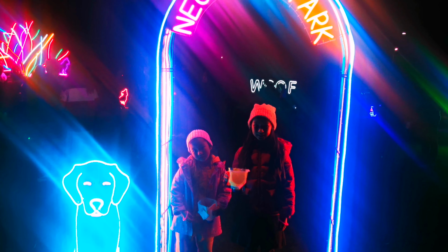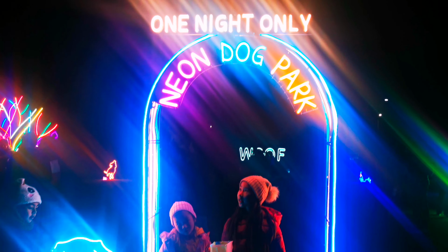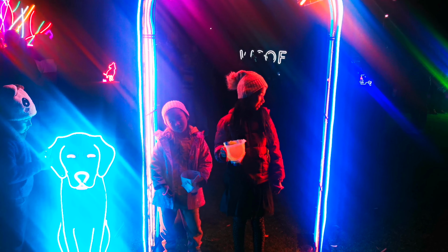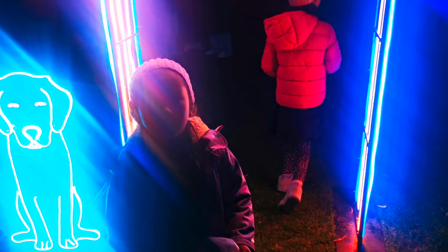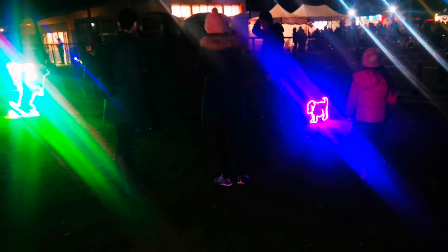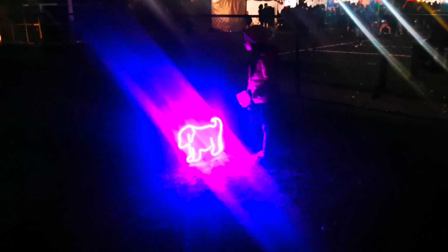Oh, look at the girls. We're at the neon dog park. How pretty. Okay, let's go explore what's inside the park. There's some doggies, different color doggies. So cute.